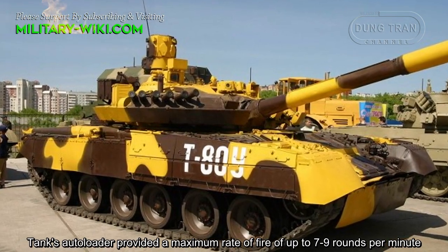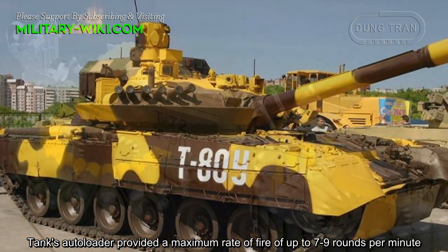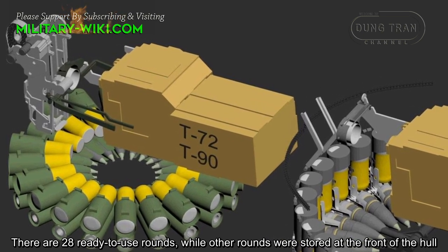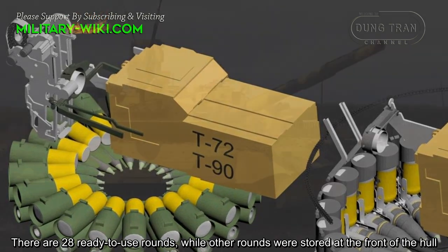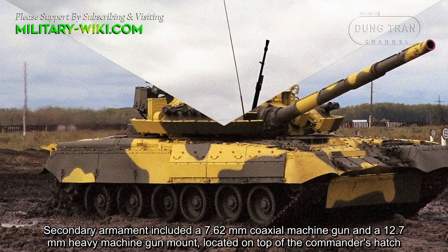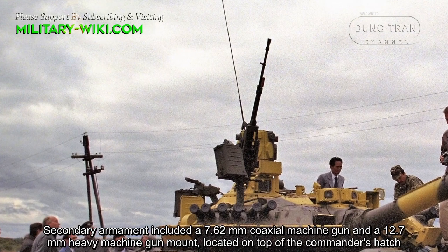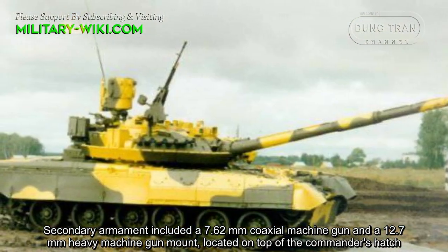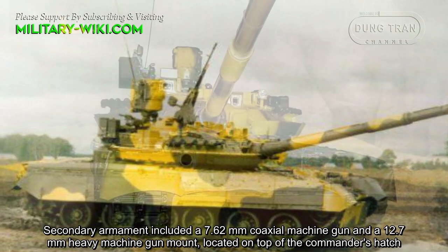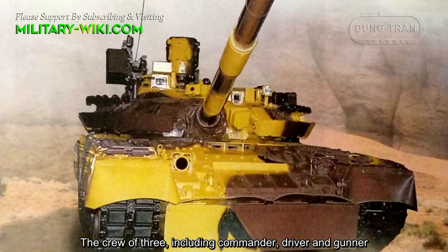The tank's autoloader provides a maximum rate of fire of 7 to 9 rounds per minute. There are 28 ready-to-use rounds, while other rounds are stored at the front of the hull. Secondary armament includes a 7.62mm coaxial machine gun and a 12.7mm heavy machine gun mount located on top of the commander's hatch. The crew is three, including commander, driver, and gunner.